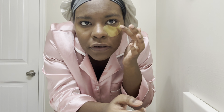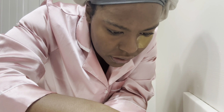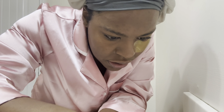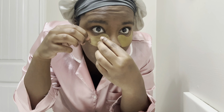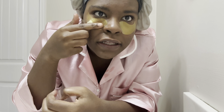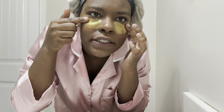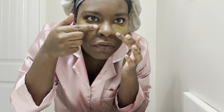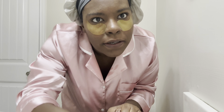Okay, we're right here, and one right here. And these are just to hydrate under my eyes. I use these sometimes in the morning and sometimes at night because to me, they feel like they can fit both routines for me. So we're gonna leave these on for 20 minutes.